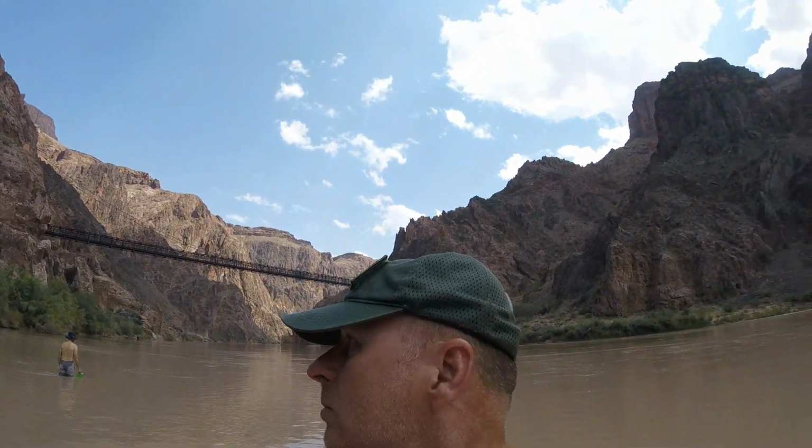Yo, how we doing? Just chilling on the Colorado. Water's a little chilly, feels good though. It's supposed to be 102 degrees, so enjoying that. And got the Black Bridge back behind me. That's how we came down South Kaibab.